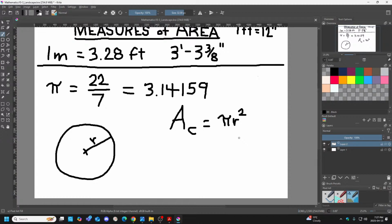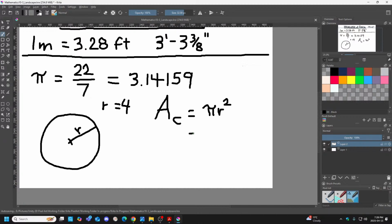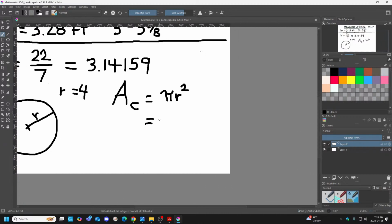Okay, so let's say we have a radius of 4. Whatever it could be. We don't have any units. They say square units, we have no units. Let's just say that. Not a fan of the square units concept.